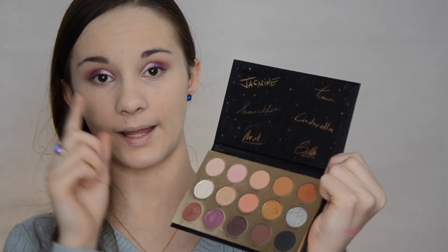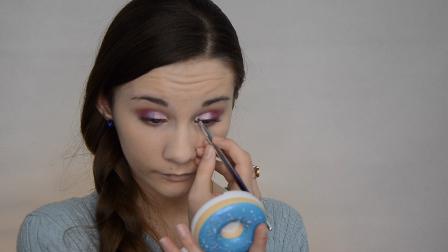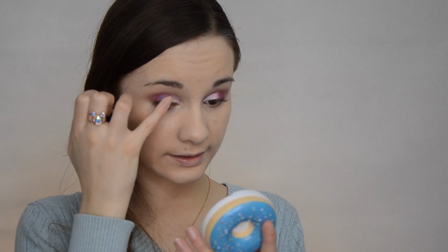Eyeshadow palette in the inner one-third of my eyelid. So I'm also going to blend Illusionist and Sandra Bell with my pinky so that there's no harsh lines.